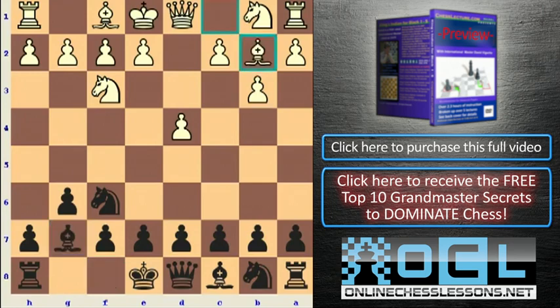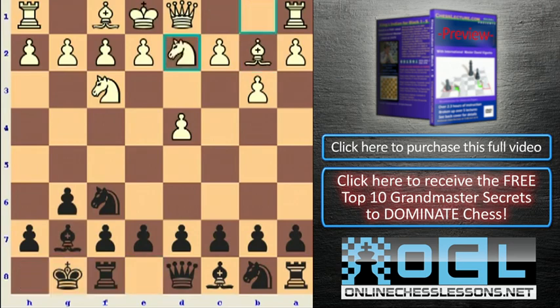So bishop g7, bishop b2, castles, knight bd2. Alright, so at this point I have to make a very important decision. Do I play d6, followed by very similar King's Indian play with trying to get e5 or c5? Or do I switch plans and try to take advantage of this early b3, bishop b2 move?